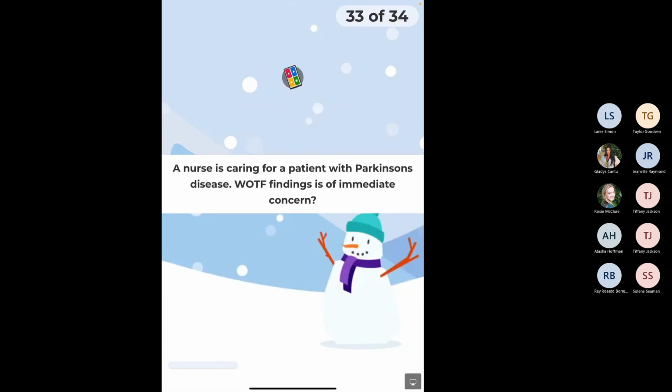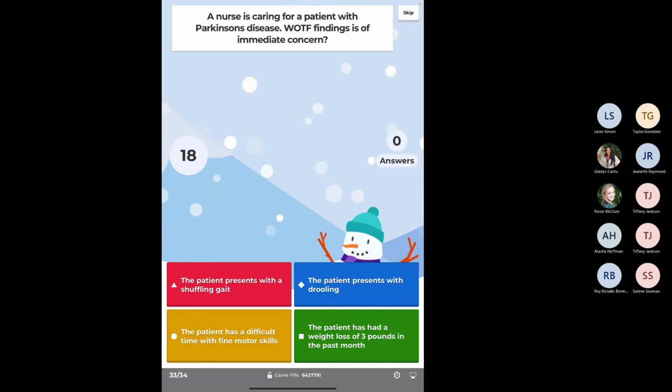All right. A nurse is caring for a patient with Parkinson's. Which of the following findings is of immediate concern?